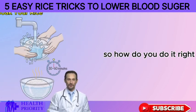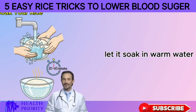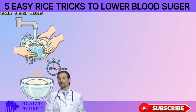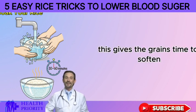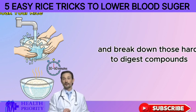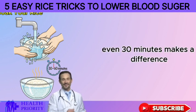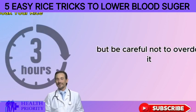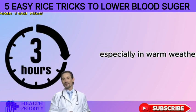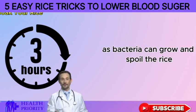So, how do you do it right? After rinsing your rice thoroughly under cool water, let it soak in warm water for 30 to 60 minutes before cooking. This gives the grains time to soften, absorb moisture, and break down those hard-to-digest compounds. If you're short on time, even 30 minutes makes a difference. But be careful not to overdo it. Don't soak for more than 3 hours, especially in warm weather, as bacteria can grow and spoil the rice.